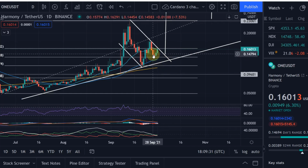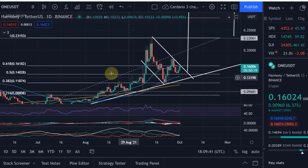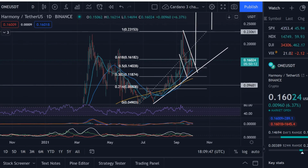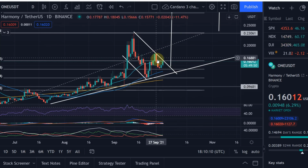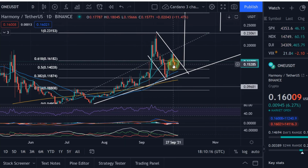So this is providing some really nice support. And yesterday we were here just where we found support at the 0.5 Fibonacci retracement level at 14 cents. And from then on, what we could identify on the larger scale is a cup and handle within which we are currently trading, actually quite a large cup here. And a handle that's currently forming, and we've only come down pretty much to the 0.618 Fibonacci retracement level, the golden pocket, which is the most important one, the golden ratio. And from then we bounced off, came all the way up, now found support at the 0.5 Fibonacci retracement level. So we're making higher lows here very clearly.